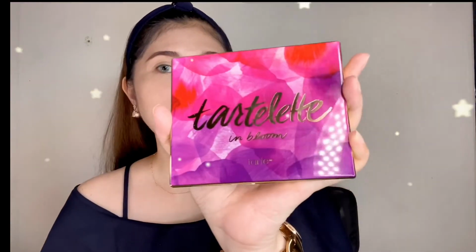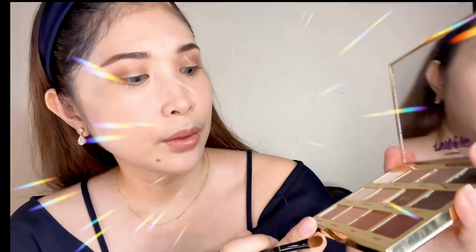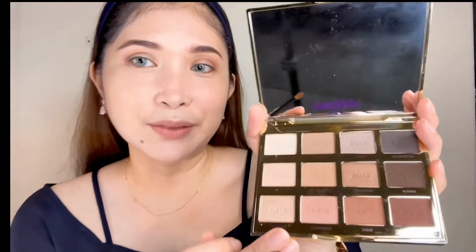The Tartelette in Bloom. Then, I will use this color. This is Funny Girl.